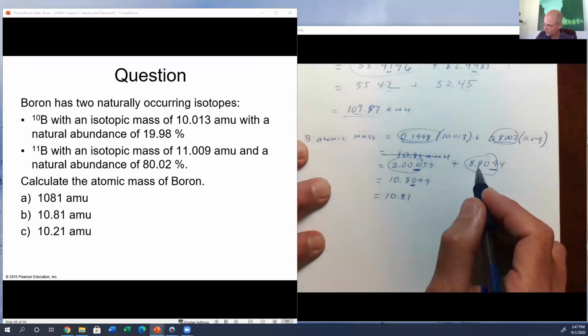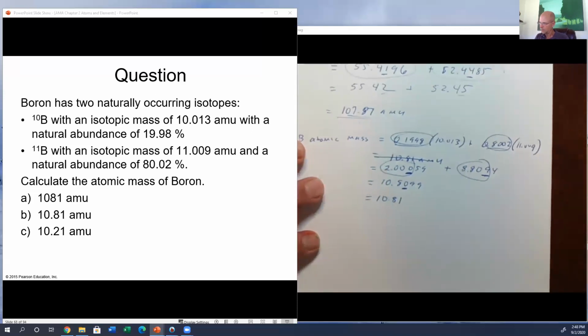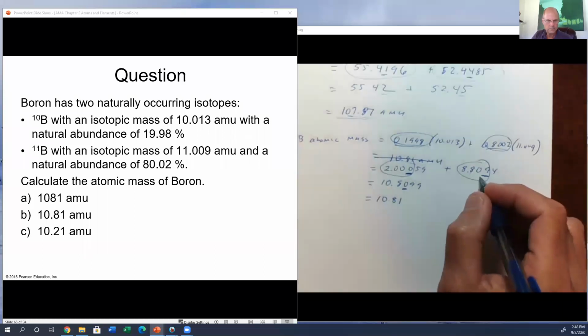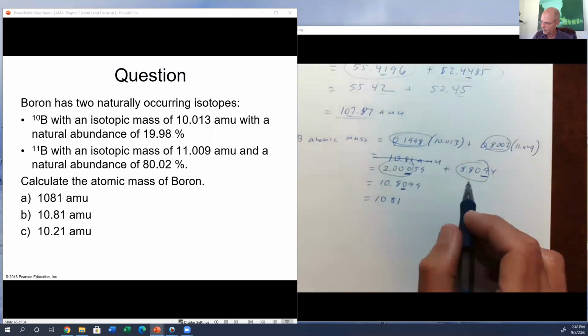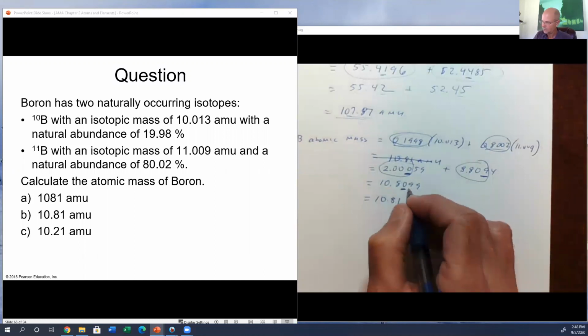So here you have 3 places of the decimal, and here you have, well, sorry, is it also 3 or no? What did I do wrong there? 2.0059 plus 8.809 goes to 10.80. Oh, you're right. You're right. I thought maybe the answer would be 10.10. Thank you. You are correct.